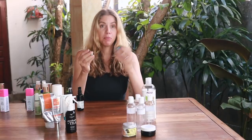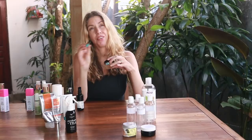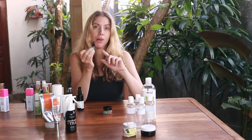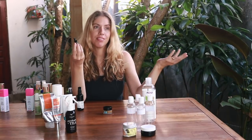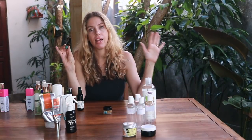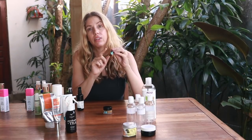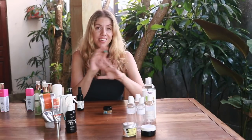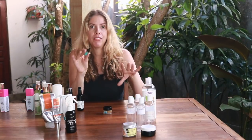Next is from MEOW Oils. This is their Absolute Anti-Aging Eye Oil. I adore this. This is also a beautiful product. This is my go-to for getting rid of puffy eyes. And I find if I know I'm going to have puffy eyes the next day, like after I eat out, things like that, I dab this on my eyes, and the next day I have no puffy eyes. It makes a huge difference. I would say this is one of the best products I've ever used for puffy eyes. Does it help with dark circles under the eyes? No, I don't think any eye cream helps with that. But for getting rid of puffiness, amazing.